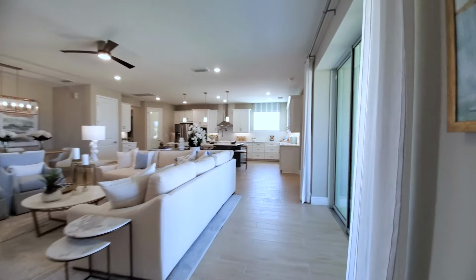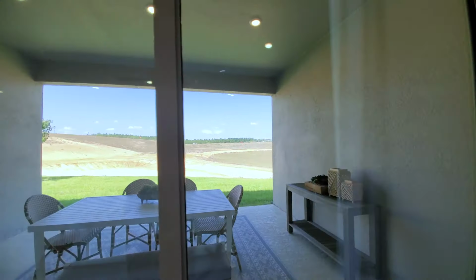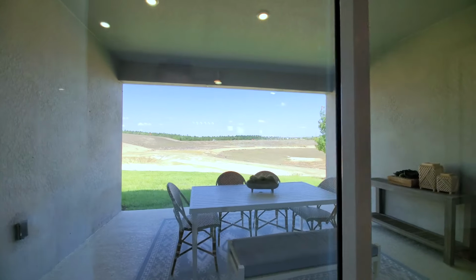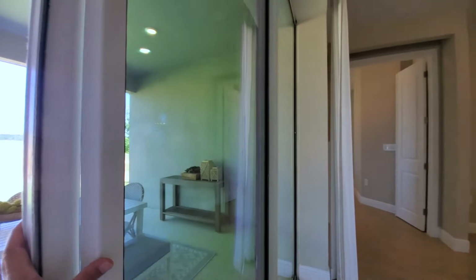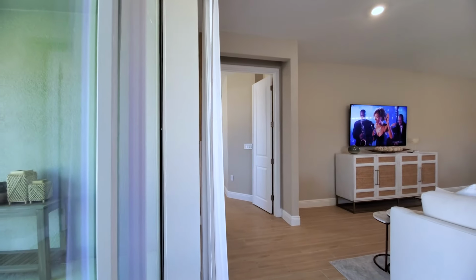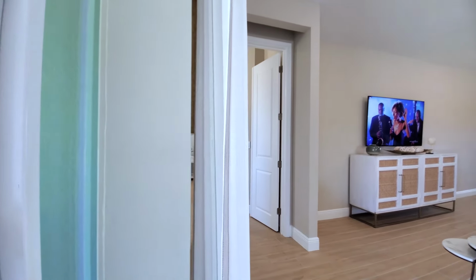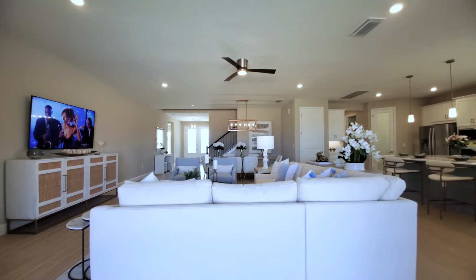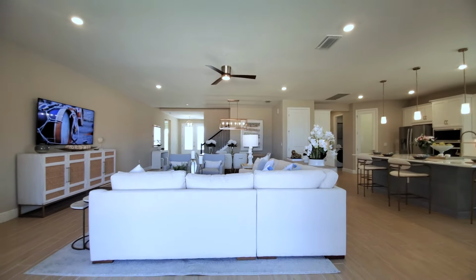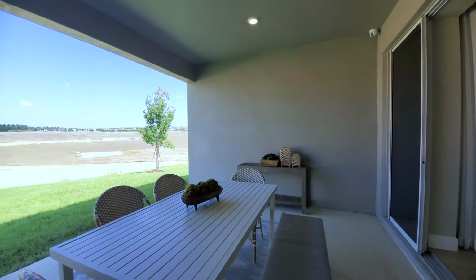The one story right there. What? Let's upgrade. Let's go to the back here. This has the upgraded triple slider that pockets out. So that's an additional cost. All of this is additional. So if you have a base price home, you have to add all of this, probably like 15% for a model style. Indoor living becomes part of your outdoor living.